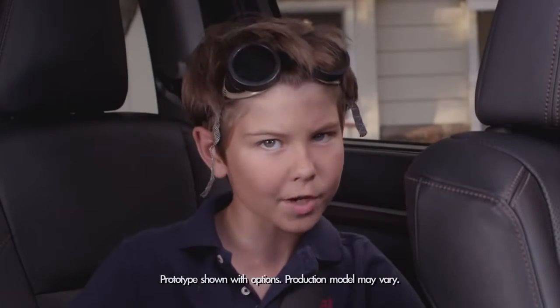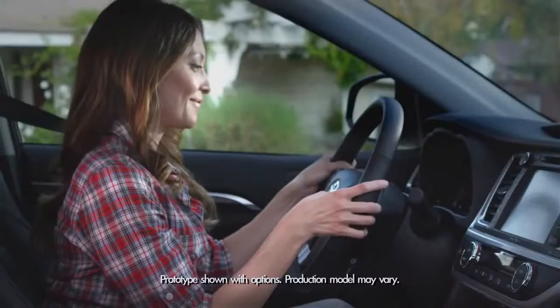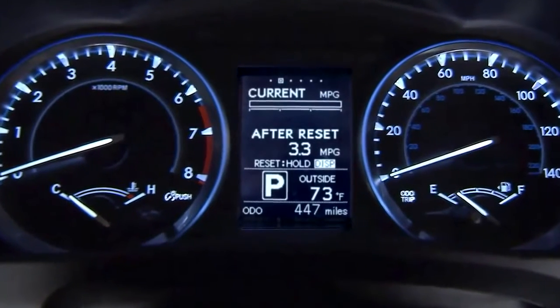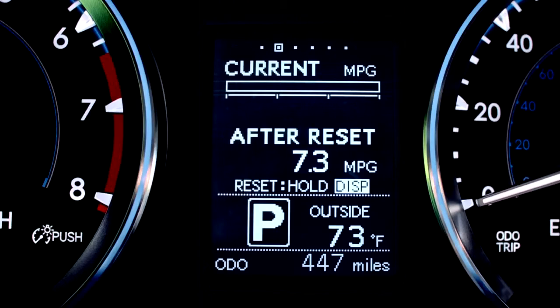Okay, today we're talking about mission control, the Highlander's multi-information display. It's where the car tells you all about itself, and lets the driver easily see driving information right in the center of the gauges on the instrument panel. On the LE and LE Plus grade, you have a 3.5-inch monochrome display.